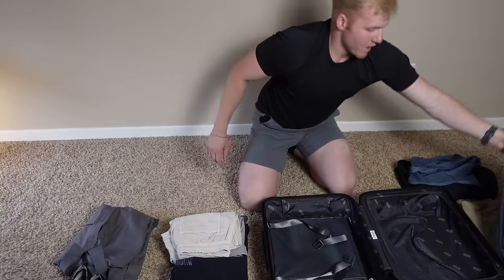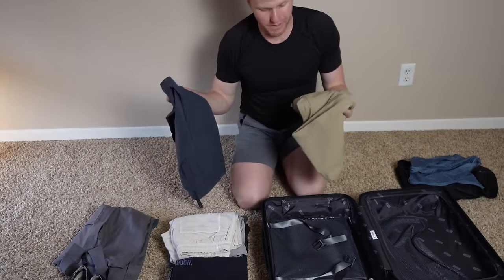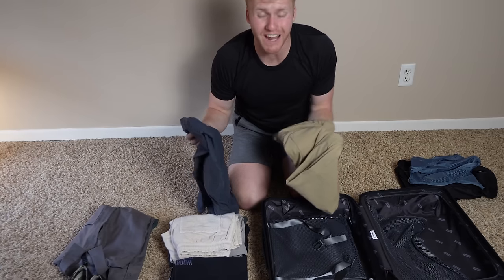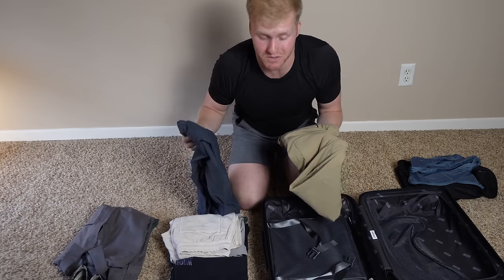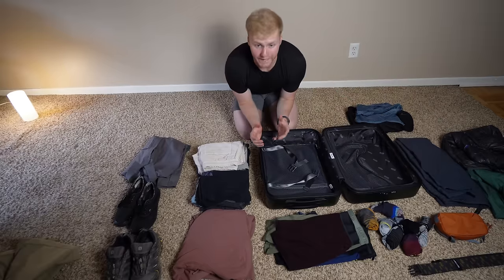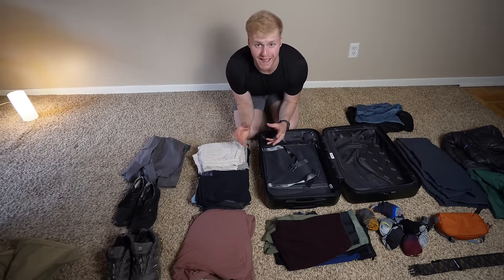For example, I have 2 pairs of pants. Do I really need 2 pairs of pants? Maybe if it's a formal outing or I'm going to a wedding or something like that, but I don't go to that many of those events. Usually I'm hiking or something like that, so I'm gonna throw one out. Again, this is a great way to get to your final draft so that you're not overpacking.